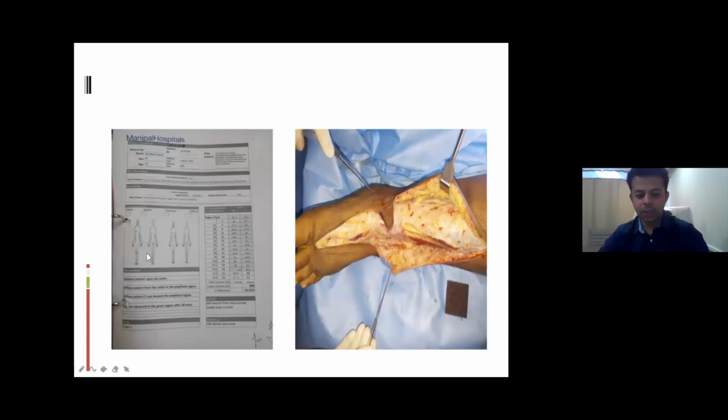So we did the volumetric analysis. We found out that there was a significant difference of around 15% in the volume. And here, this is how we exposed the recipient area. We prefer to make such incisions on the deep fascia so that the subfascial lymphatics are being drained by the lymph node flap.